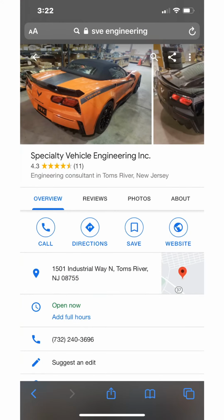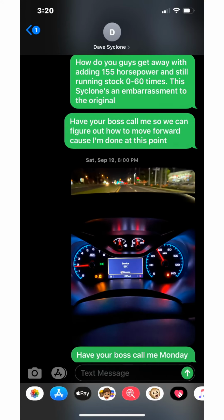This sports truck was created by SVE Engineering. They're located in Toms River. The owner's name is Ed Hamburger, and their head tuner goes by the name Dave. In my phone, his name is Dave Syclone. And for all you people dying to see the performance, I am going to insert the 0-60 into this video so that way you guys can see it for yourself.